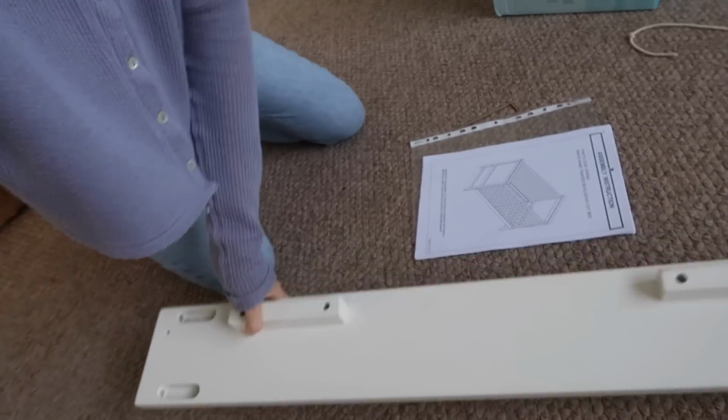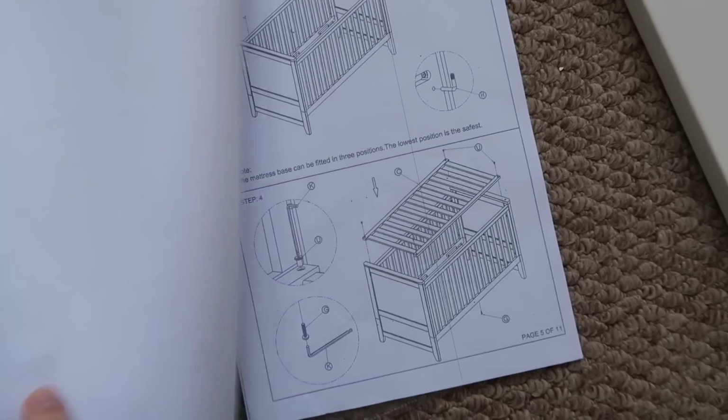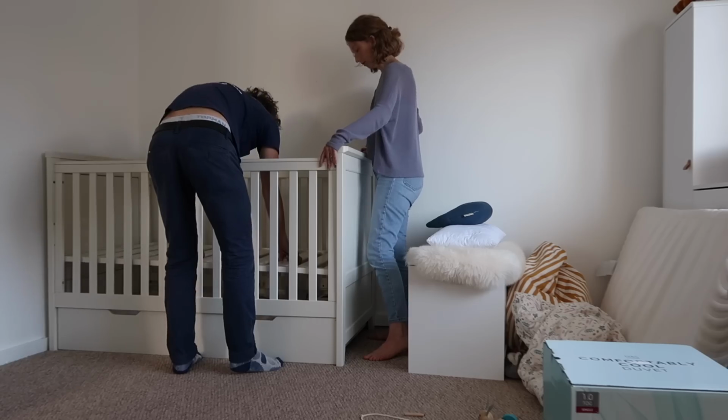You may have noticed that Delilah no longer has the bar up on the side of her bed. We took that down about a week ago now. Today's the day we turned Delilah's cot bed into her big girl bed. Doug has just gotten this spare part out of the attic, and then we've had a read through here, and we just need to take the side panel down and add this on.